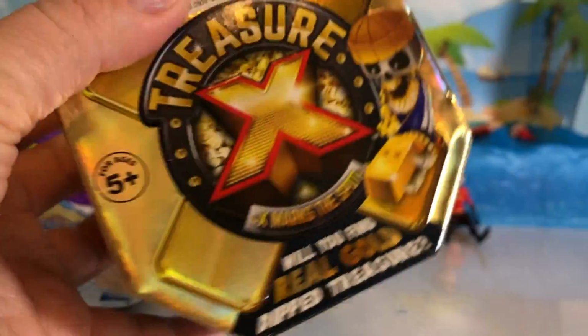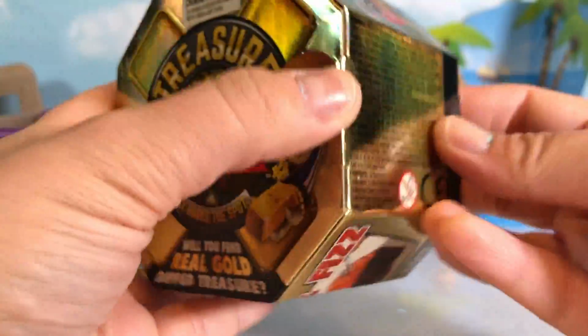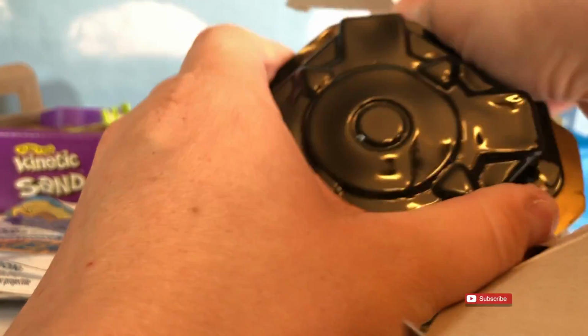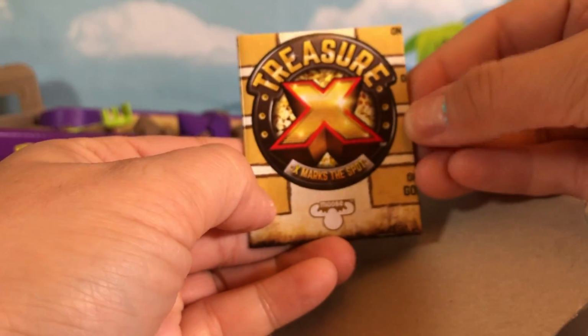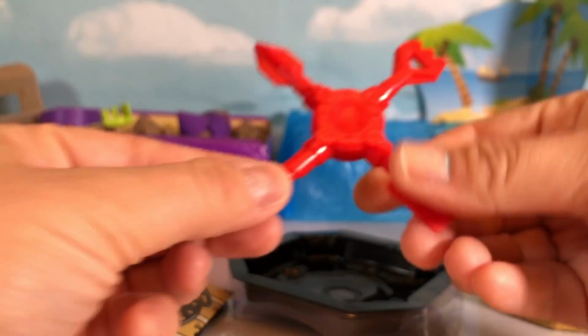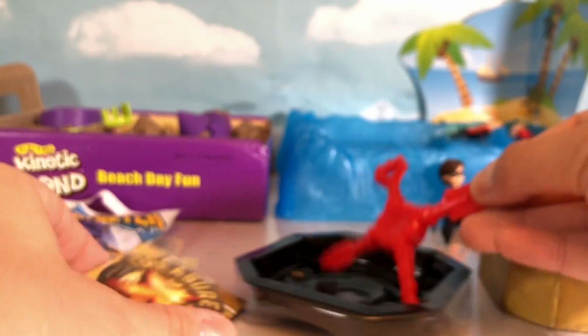This comes in a nice shiny gold box, and the box is iridescent too. That means it's like a hologram. That's so cool. I hope we get a gold one. I just hope. Here's our tray. Oh, and there's our tool. Oh, here's our checklist. For easier digging, unwrap and place block under running water for 30 seconds. Okay, found our tool. This tool is so cool. It's going to help us dig.